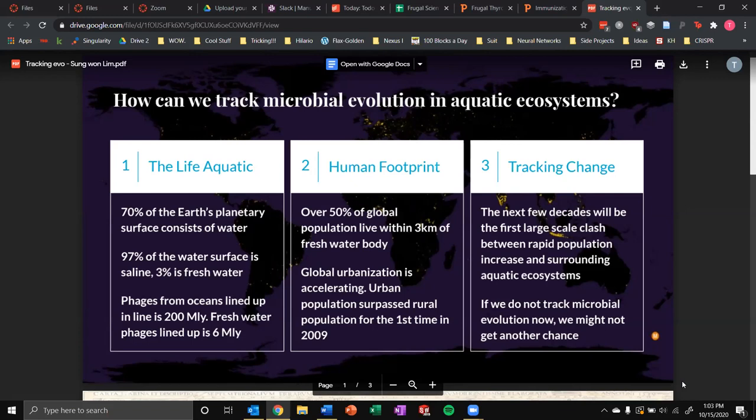And that number is increasing rapidly. Even with COVID, the concentration of both the population and the increase of the population itself is to such an extent that the global urban population surpassed the global rural population for the first time in 2009 and is increasing at basically almost compounding percentage.